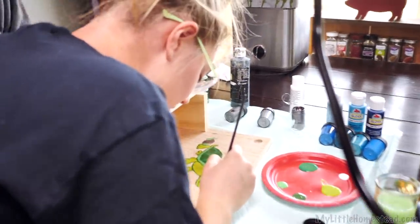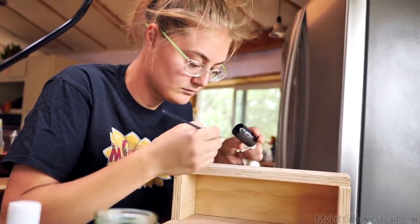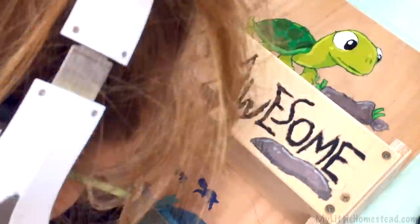Bree's been doing art for a lot of years, and it really does show. Even though she practices in digital, all of the techniques still come through when she tries to do traditional work or painting. So that's really fun to see what she does with her shadows and shapes.